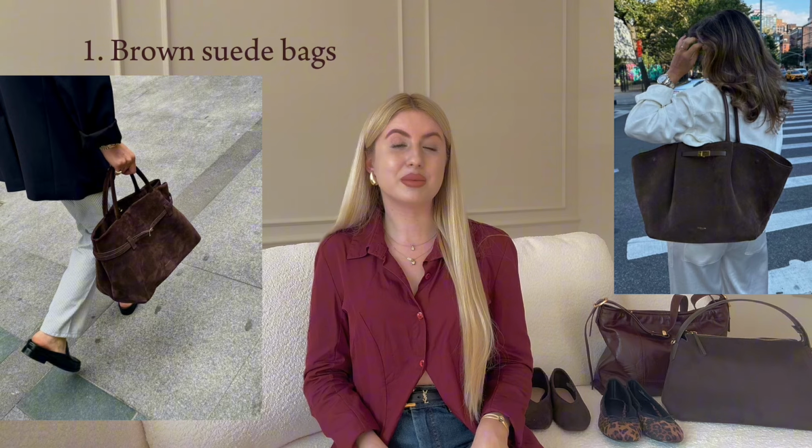So the first items that I want to discuss are brown suede bags. As many of you probably already know, they're going to be extremely trendy for the upcoming autumn winter period, and I already bought one, but it is not a real suede bag. I just wanted to let you guys know to keep that in mind. This particular one is from H&M and I love the minimal design and the quality is actually amazing. Although it's not real suede, it feels honestly so good. When you touch it, it doesn't feel like, you know, a cheap material. So I was very surprised when I found this on H&M and I'm super happy with it.